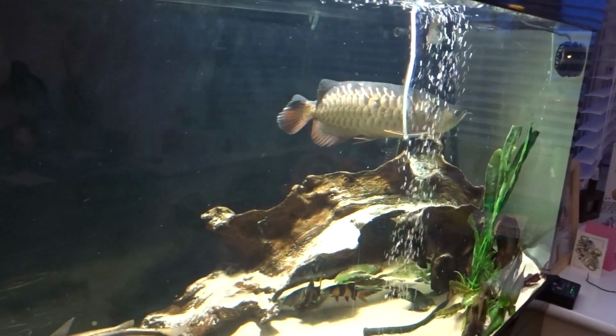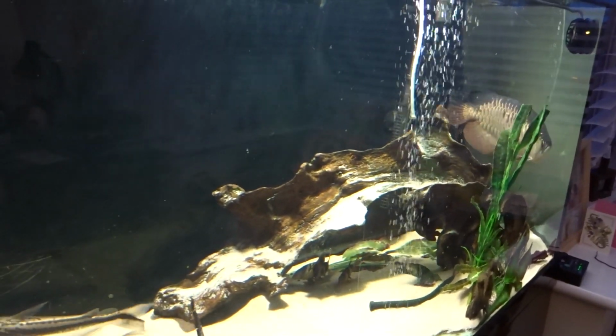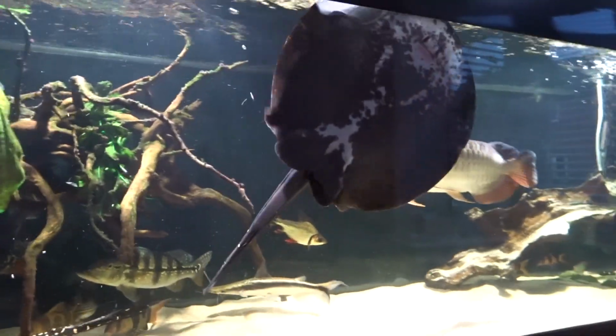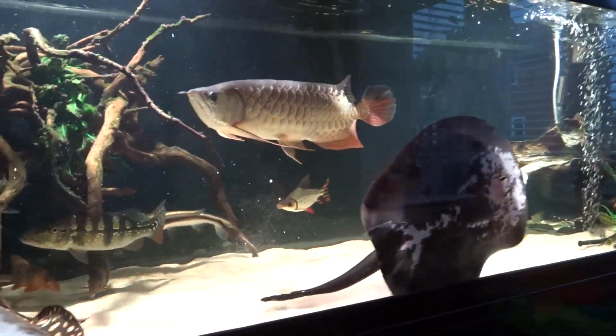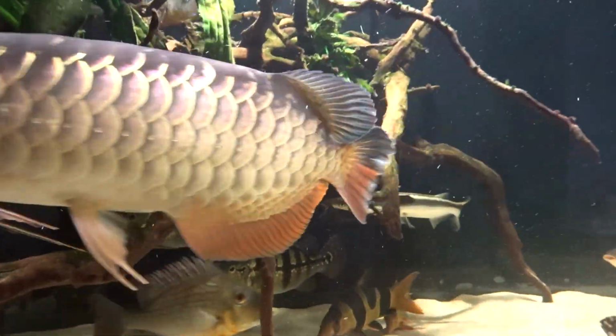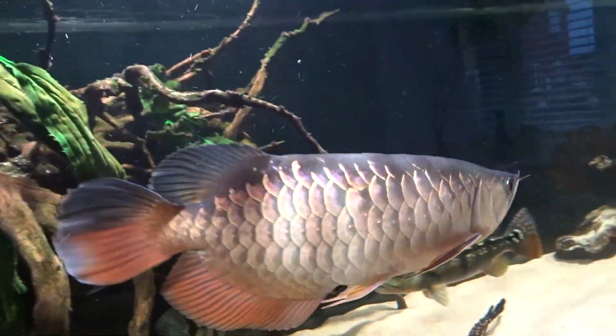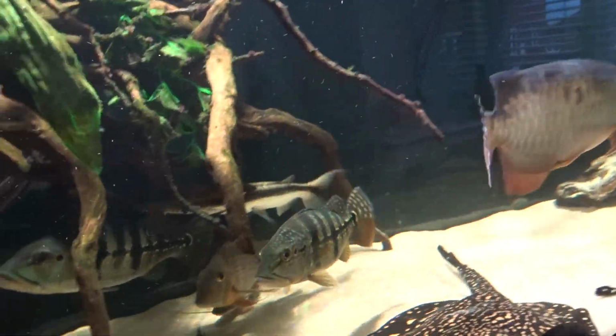Oh, I cannot get enough of this guy. He is definitely my favourite fish. He adds so much character to the aquarium. He brings so much interest. I cannot stop watching him, the way he shimmers, the way he colours, and just the way he moves and glides and patrols is absolutely awesome. Mr. Grumps, absolutely love him.